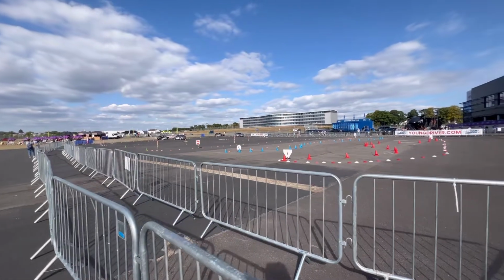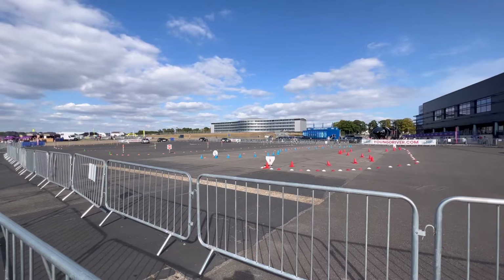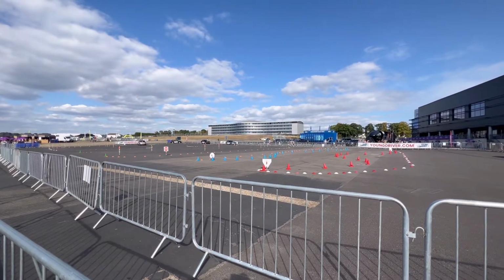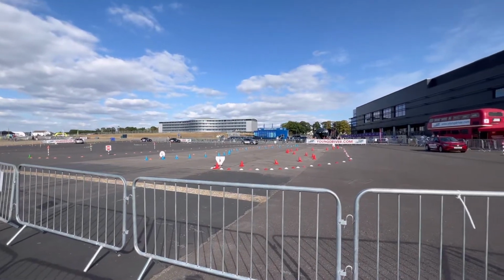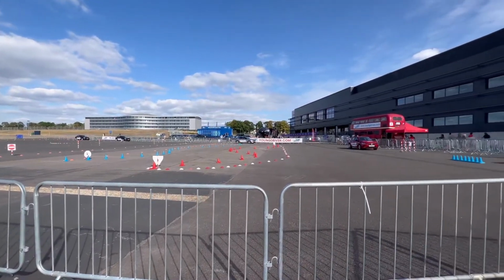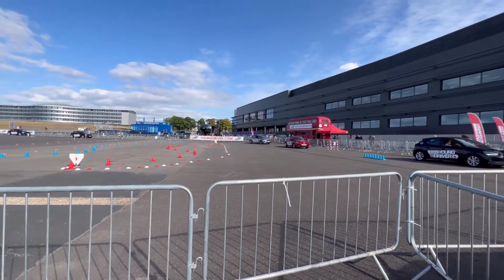So this is the second year of the show, and it's the second time that Vauxhall have come out and done this with the Vauxhall Corsa. And it's great to see. Get the speed up a little bit as well. I mean, that's a very young driver in that car there.